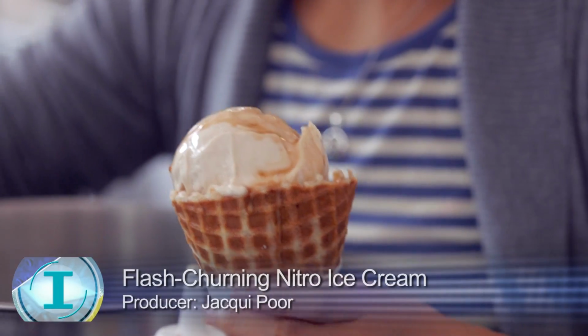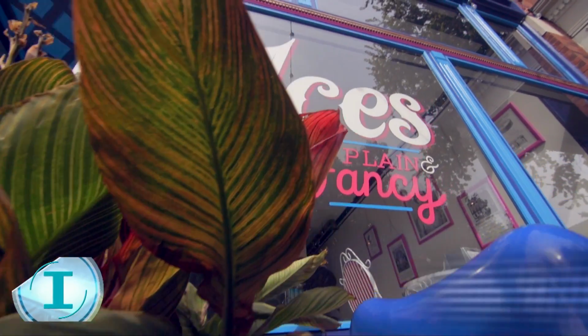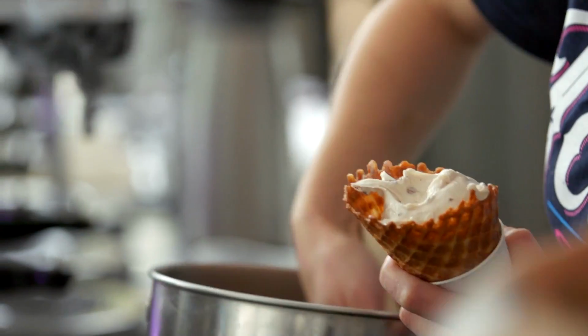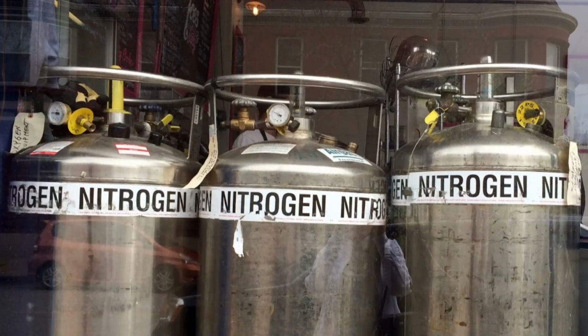Flash churning made-to-order Nitro ice creams at negative 320 degrees. Icy's Plain and Fancy is pushing the culinary boundaries. The idea for Icy's Plain and Fancy came from basically high-end kitchens. We sort of saw an opportunity to push the boundary of what people are doing with ice cream and with this concept and with the nitrogen. No one in the world is doing it the way that we do it.